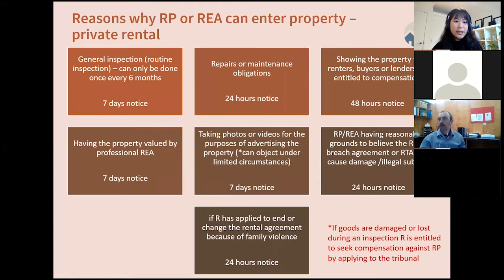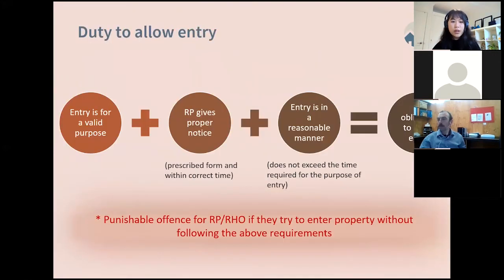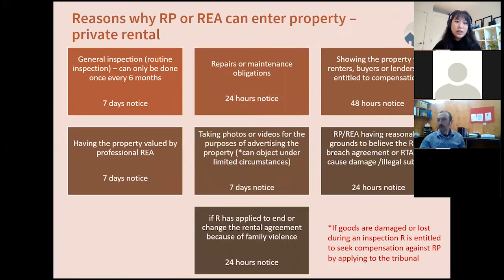So basically, the landlord can only enter the property if they do this properly. So if they've entered the property for a valid purpose, they give you proper notice, and then they're entering within a reasonable manner, there is an obligation to let them into the property. And so with that, we'll go back to this slide and look at why the rental provider / landlord can enter a property.